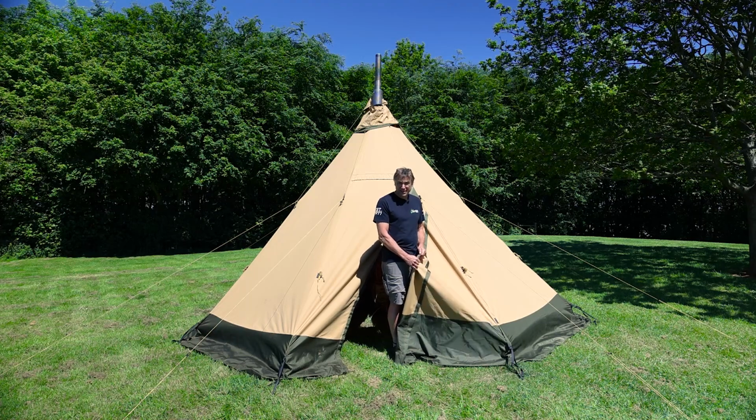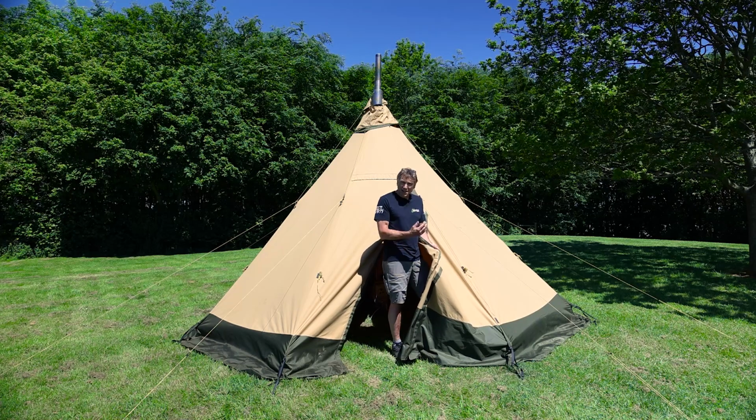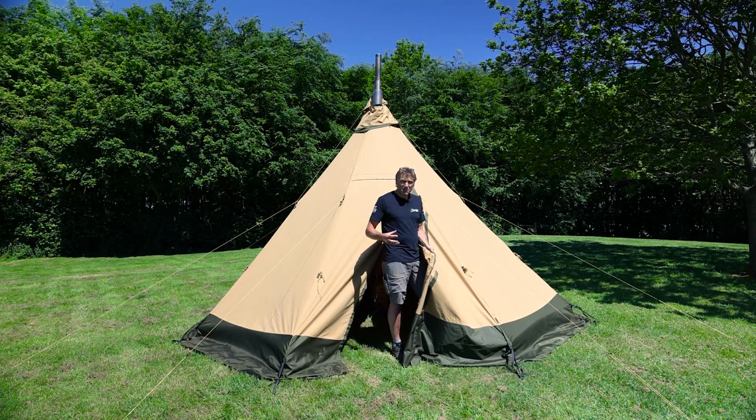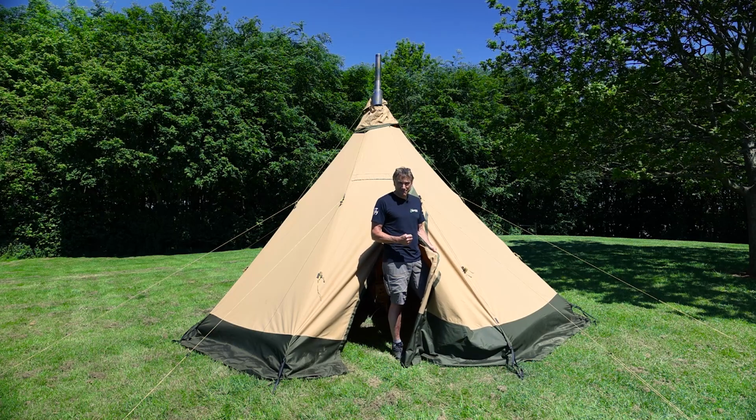Equally, when it's dry, on a lovely hot dry day like it is today, moisture and air can permeate through the fabric so that you get a very nice environment inside the tent. It just makes it not clammy at all, and with the help of all the vents and everything around the tent, which we'll go on to discuss later, it makes it a very nice environment to be inside the tent.